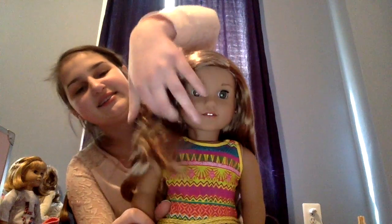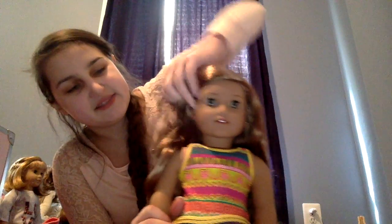Oh my goodness, you guys, she's so pretty. I have to fix her hair, but I'm so in love. She's so pretty. I picked the perfect Leah. And I did say I had story time to tell you guys regarding Leah. Here's her earrings.